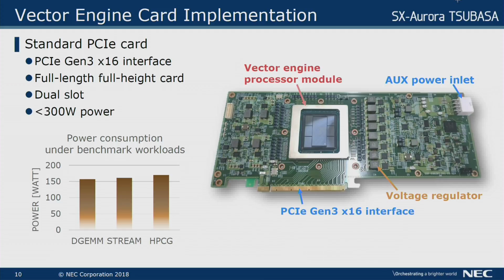And the size and power comply with PCI Express standard. So this card can be put on general server designed for accelerator type devices. So please note that this 300 watt is TDP. So this graph shows actual power when we run some benchmark programs. So it's around 160 to 170 watts.